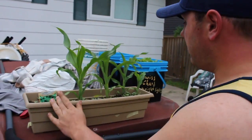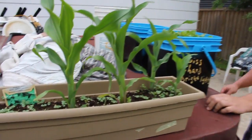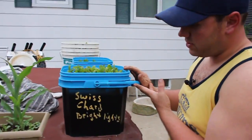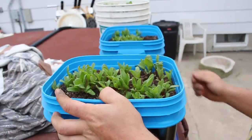This is sweet basil with a few straggling corn plants, which I don't even know why they're in there or where they come from, so don't ask. But all of a sudden I had corn growing in amongst my basil. Anyway, this is a pail of Swiss chard. It's coming in real good. As you can see, it's in great health, looking real good.